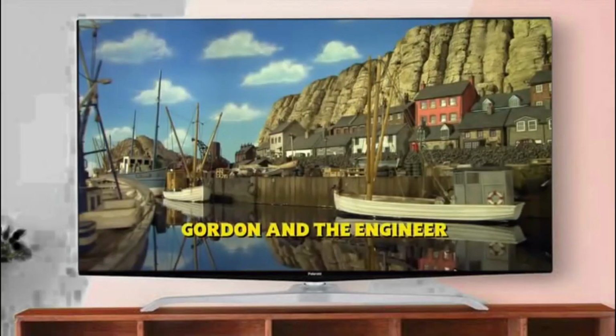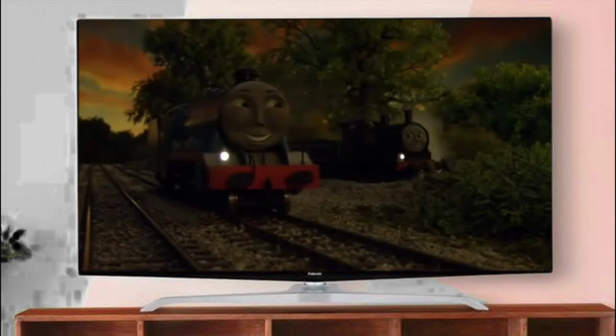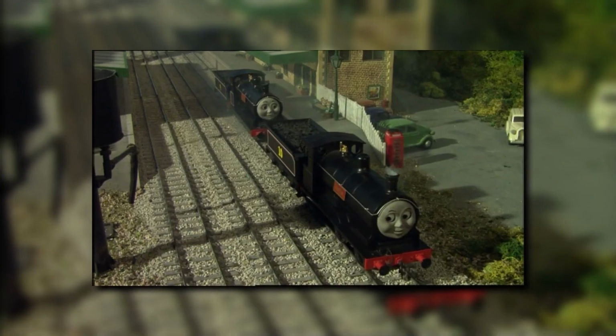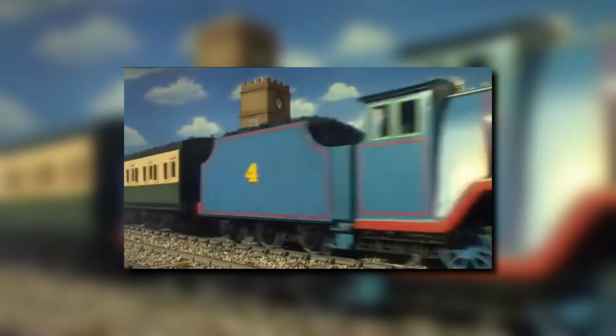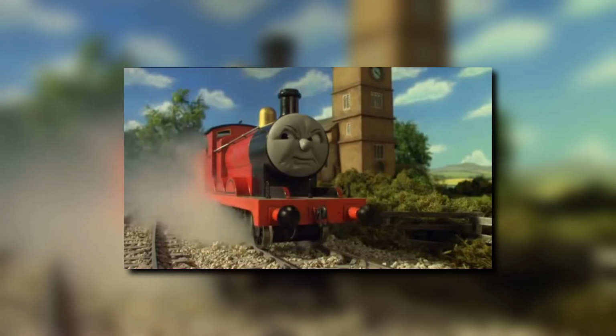Gordon and the Engineer is an episode many would say stands out amongst the monotonous slop of the hit model series. And after a rewatch for this video, I can sort of see why. It's got a solid moral, it utilizes Donald and Douglas in a decent way, and it even abides by real railway regulations. But of course, it suffers from the typical dumb writing and rather bland music that was common to this era of the show.